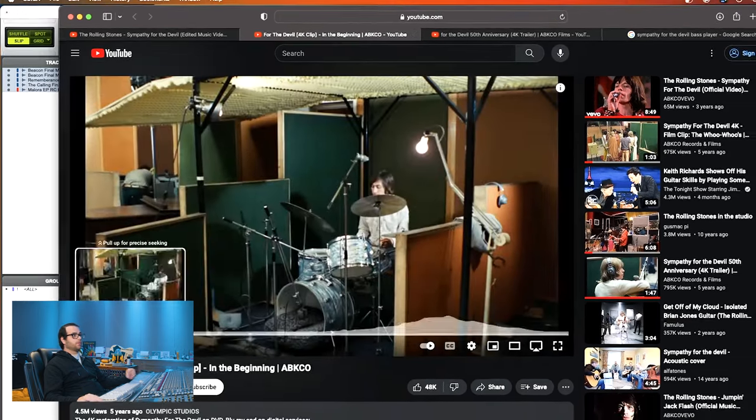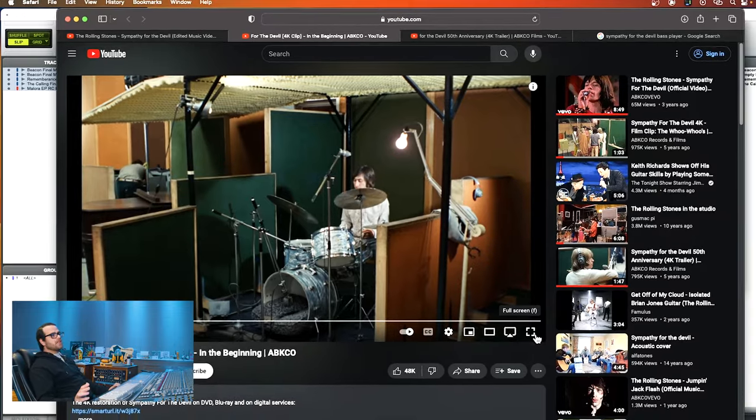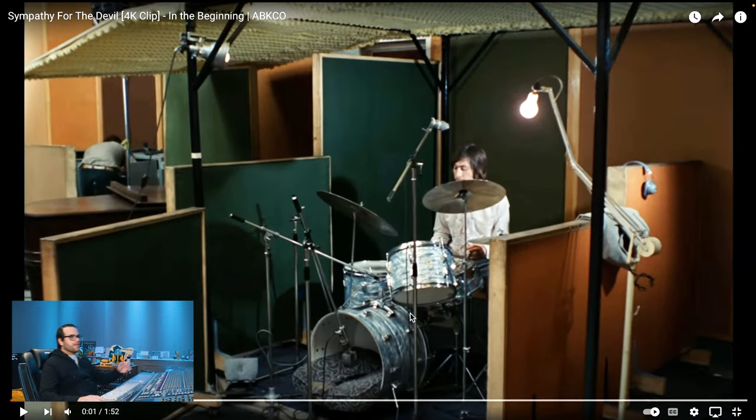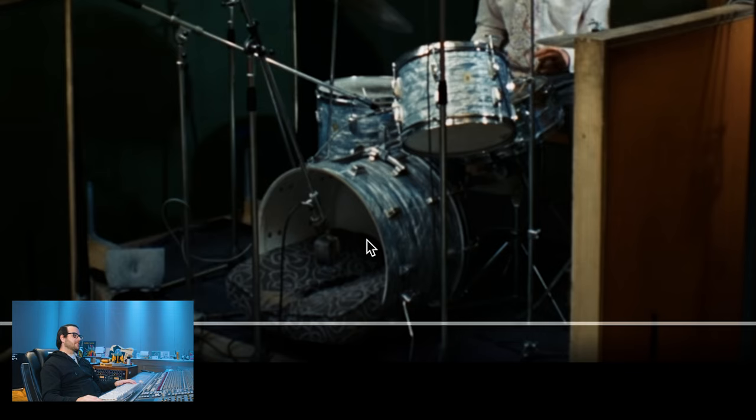Boom, and there we are. So we see a pretty good overview of this drum set. The first thing that I want to point out is this guy down here, which is our kick drum microphone. From past experience, I can tell that this is a kick drum microphone made by AKG.